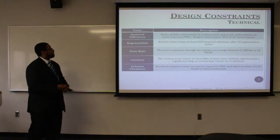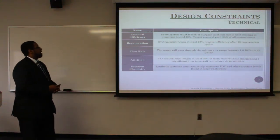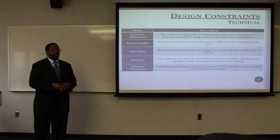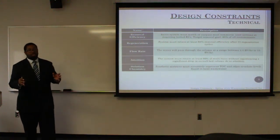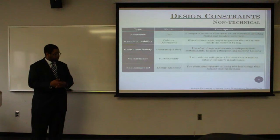Our technical design constraints included removal efficiency, regeneration, flow rate, attrition, and solution chemistry. Two of the main technical constraints that we focused on were removal efficiency and regeneration, meaning that our system had to effectively remove 95% of the contaminants for the prescribed time, and the system also had to be able to retain that 95% removal over at least 10 cycles.